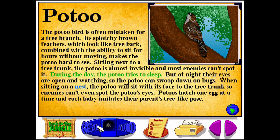During the day, the potoo tries to sleep, but at night, their eyes are open and watching, so the potoo can swoop down on bugs. When sitting on a nest, the potoo will sit with its face to the tree trunk, so enemies can't even spot the potoo's eyes. Potoos hatch one egg at a time, and each baby imitates their parents' tree-like pose.